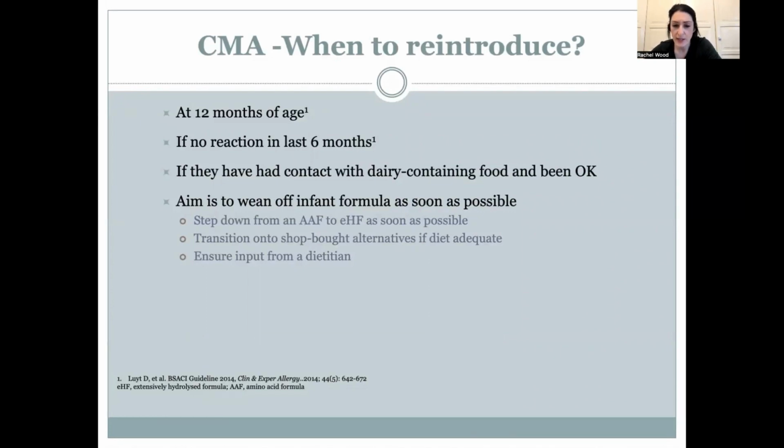It's important to try and normalise things as soon as possible and wean them off the infant formula. For example, if they've been on a hypoallergenic amino acid formula, stepping them down to an extensively hydrolyzed can again help improve their tolerance as they're being exposed to bigger chunks of peptides. If they've been transitioned onto a shop bought alternative, if they're over 1 and the rest of the diet's adequate, this again is a step forward. It's being active in our allergy management. And this is really important to make sure they've got support from an educated health professional and a dietitian on this to ensure there's no nutritional inadequacies.